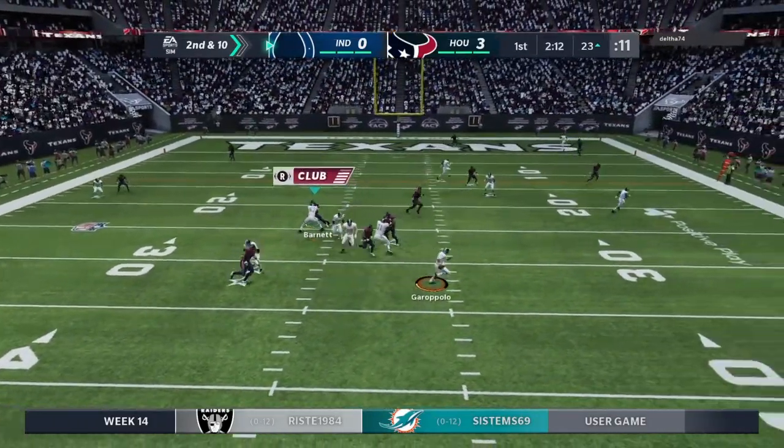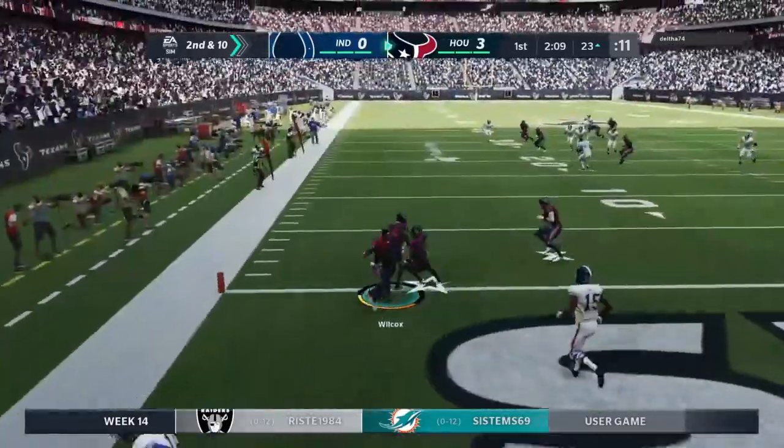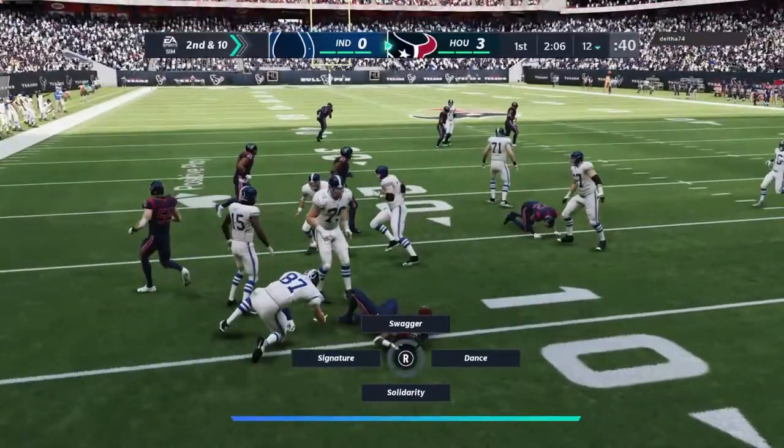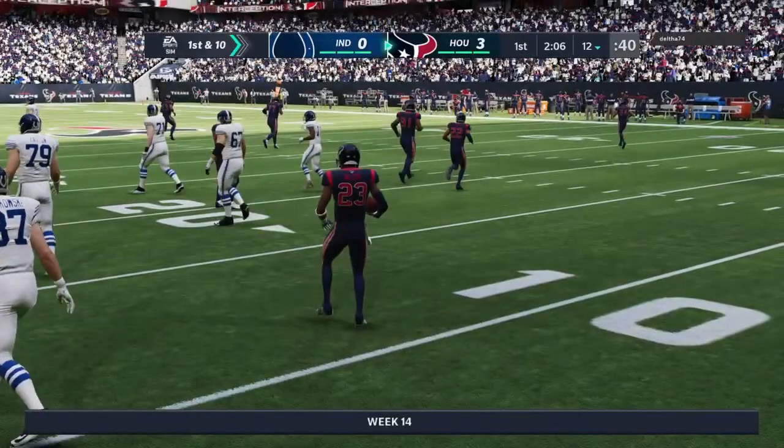Again, it's Garoppolo, flushed out right, and it's intercepted at the goal line. A great read, and it's picked off, and to the 12. That's where it stops. The return is halted at the 12-yard line.